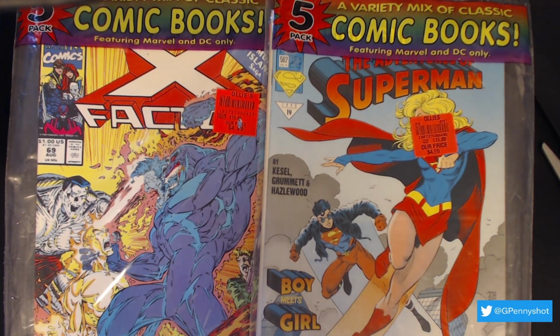I guess we're doing another random comic book unpacking. The last one did fairly well, and I guess we'll just keep those up. I buy these all the time. They're cheap. They're only about $1 an issue.